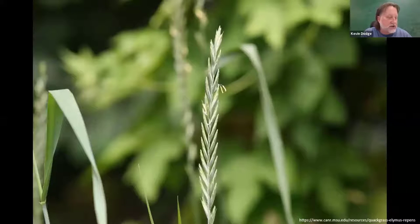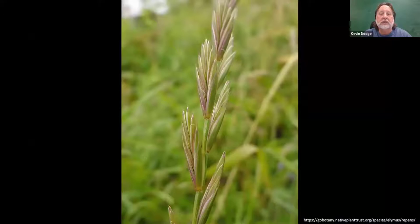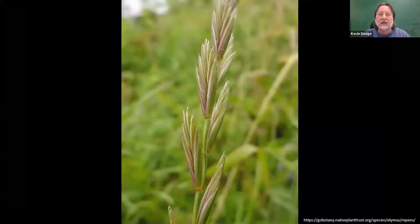One example is this stuff called creeping wild rye, or I've usually heard it called quack grass. And it's a very distinctive grass. You have no branches, but notice here we've got these individual spikelets once again, and each of them is arranged in two rows up the stem, so you can see that. And each of them is arranged so that the flat surface of that spikelet is against the main stem, if that makes sense to you.